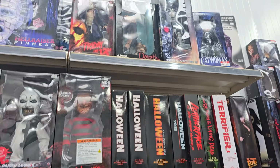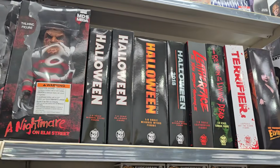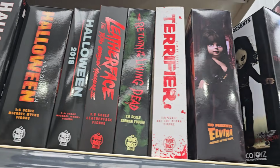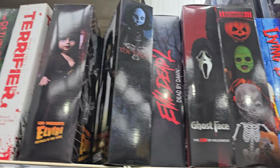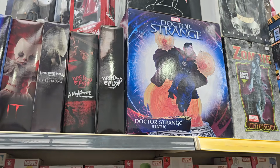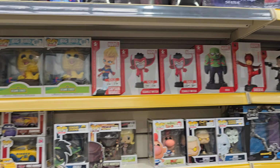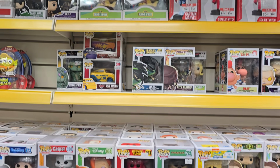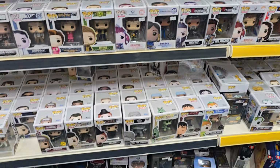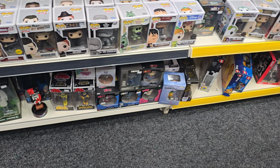So if you're in, have a good rummage and then try and put them back, that'd be great. So again, these are really, really nice 1/6 scale figures, so these are about a foot tall. Got some Living Dead Dolls as well. Really nice big Doctor Strange statue and more Funkos. Yeah, loads. Wouldn't like to count, but there's a good few hundred in there anyway.